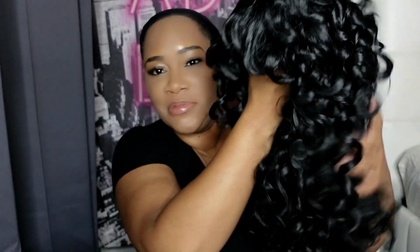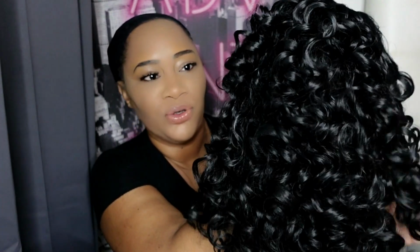Okay, girl. Okay. I'm liking the curls. I think I remember ordering her. She's cute. What y'all think? I like the curls. I'm liking the length of her for sure.